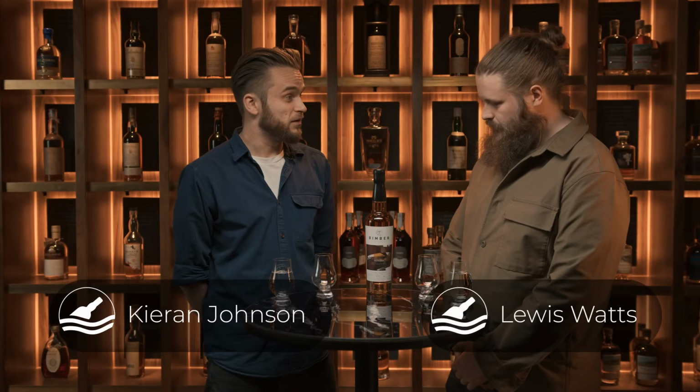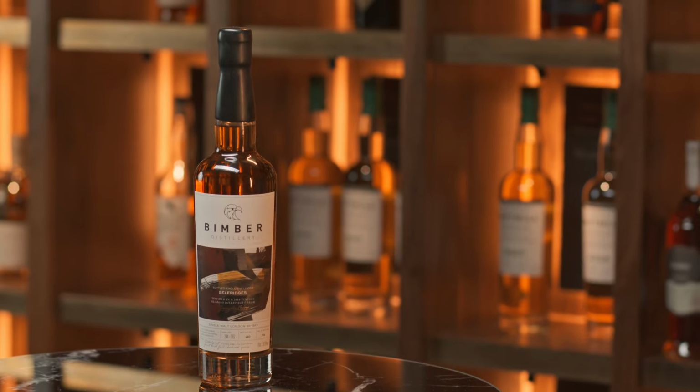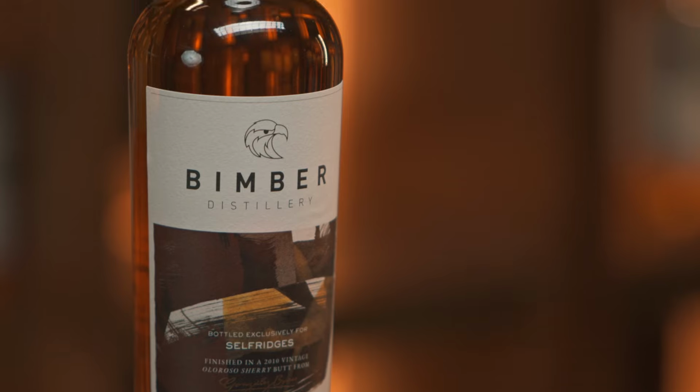What we've got here is a bottle from the Bimber distillery in London. It's a relatively new, quite young distillery, but they've already got quite an impressive output. A lot of very different cask expressions they've been using. So I'm quite intrigued to try this.